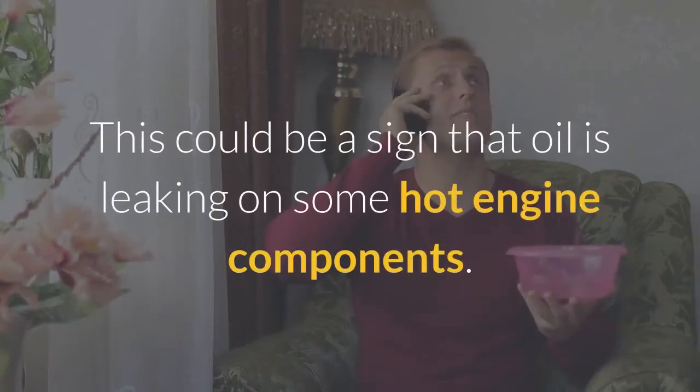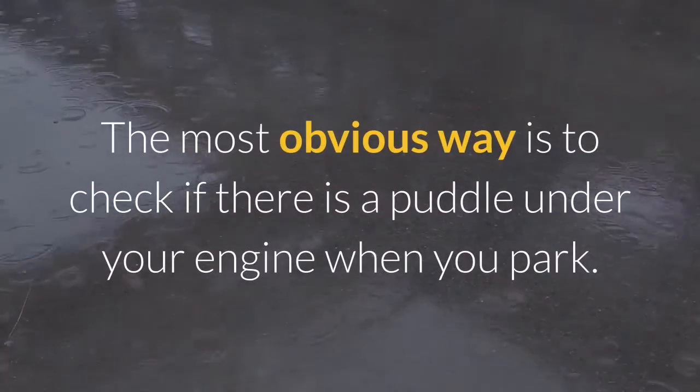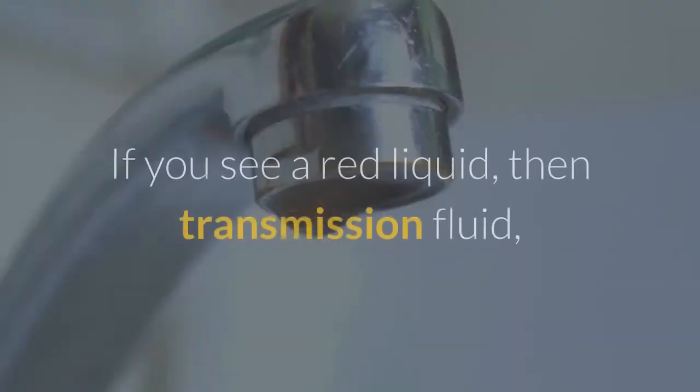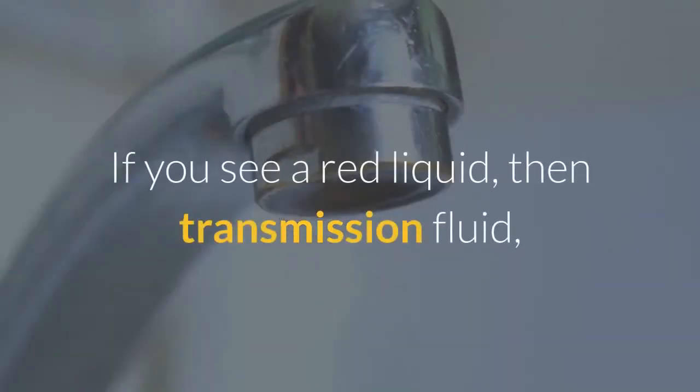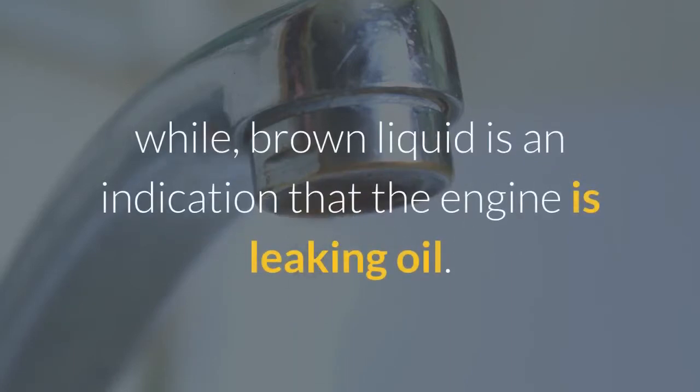This could be a sign that oil is leaking on some hot engine components. The most obvious way is to check if there is a puddle under your engine when you park. If you see a red liquid, then it is transmission fluid, green or orange liquid signifies the coolant, while brown liquid is an indication that the engine is leaking oil.